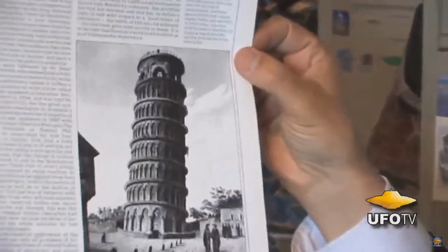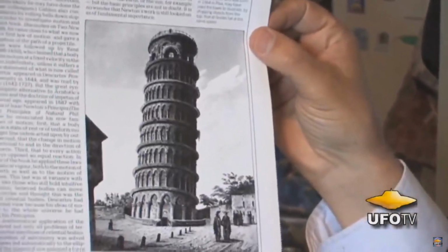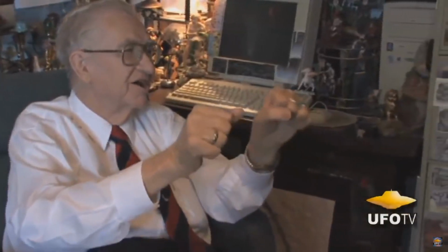And Galileo, in all his endeavors, went up to the Leaning Tower of Pisa and dropped a big rock and a small rock. His buddy down at the bottom kept telling him that the large rock and the small rock arrived at the same time. Well, I went up in the Lockheed Building 501 by the side of escalators and elevators.